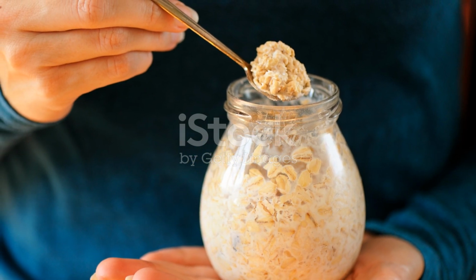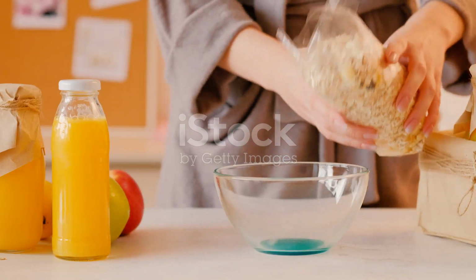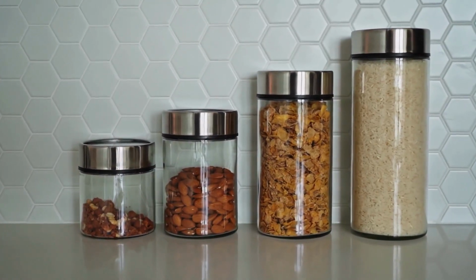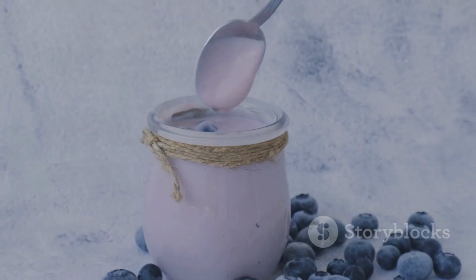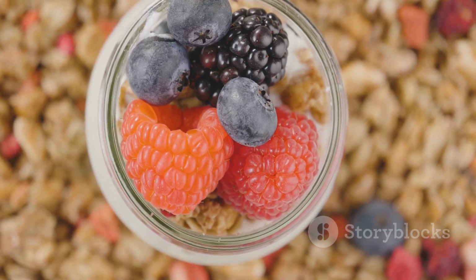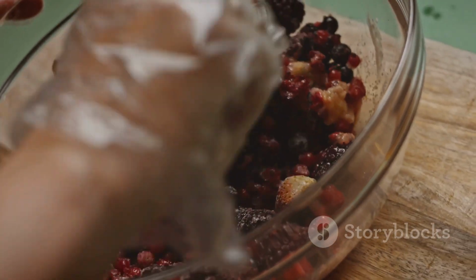Next up, we're taking oatmeal on the go with these berry overnight oats. This is perfect for those of you who are always in a rush, but don't want to sacrifice flavor. Grab your favorite jar and listen carefully, because this is important. Layer the bottom with oats, then yogurt, Greek yogurt, mind you, none of that sugary rubbish. Then add a generous handful of mixed berries. Fresh or frozen, it doesn't matter, as long as they're bursting with flavor.